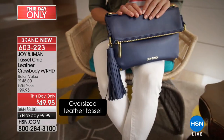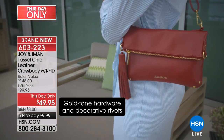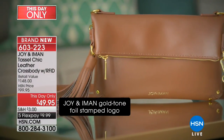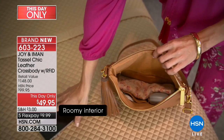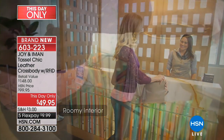It really is. If you have any kinds of issues where you don't want to put something on one shoulder, a crossbody disperses the weight, so it's really better for your back, they say. Okay, it's 100%, by the way, RFID blocking technology.